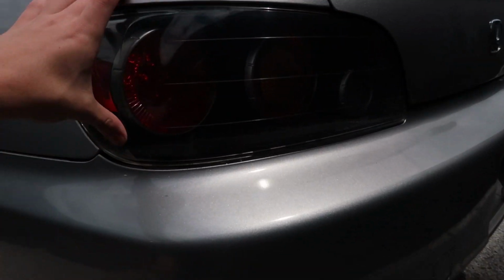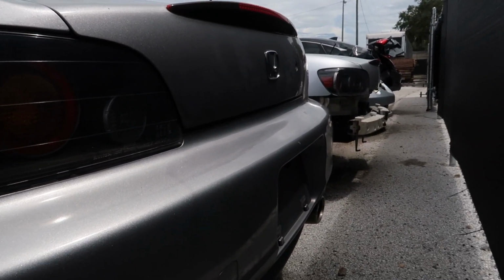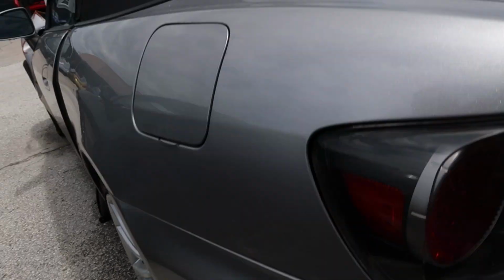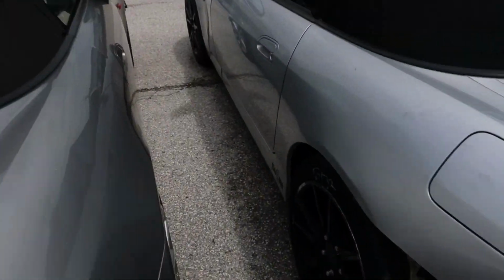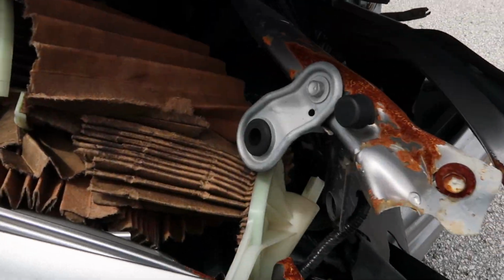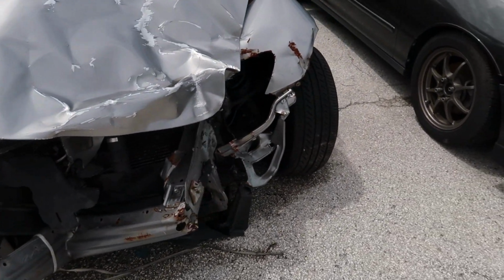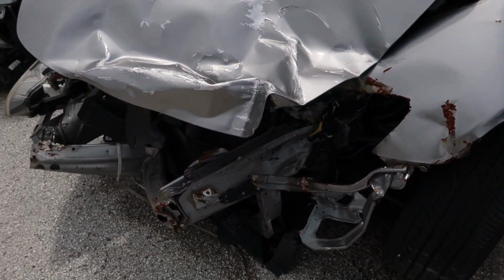Are these different taillights? These look kind of sick. Oh, these might be AP2s. I mean, well, I could tell by the engine for sure. God, this one got hit hard. Oh yeah, you can see the gold trim on the valve cover there. Damn, this one got hit. Look at that.